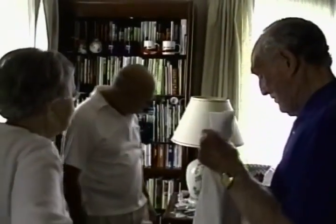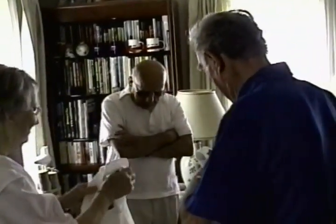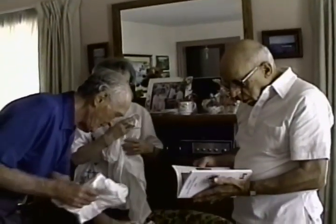I put the belt on. She puts the belt on. Good idea. She's so nice and thin. She's got that hourglass figure. I know. Well, that's good. I want to see that. And which one is that?